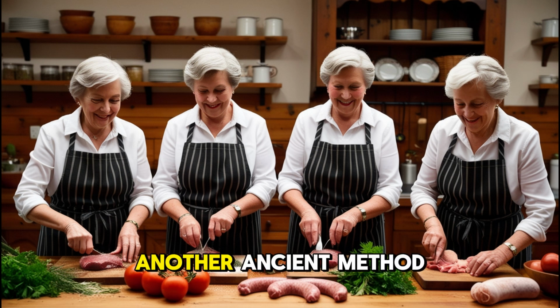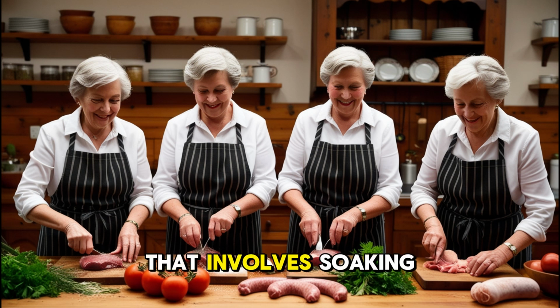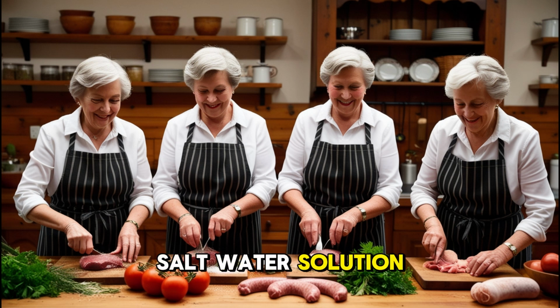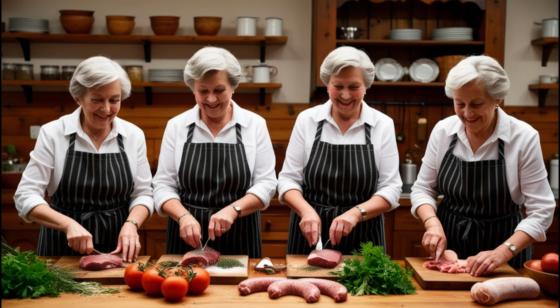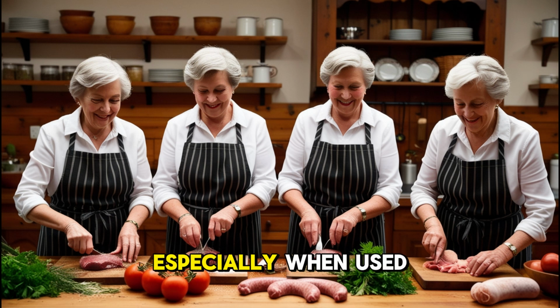Next up is brining, another ancient method of preservation that involves soaking food in a saltwater solution. The process works by drawing moisture out of the food and creating an environment inhospitable to bacteria and other microorganisms. Brining not only preserves food but also enhances its flavor and texture, especially when used for meats and vegetables.